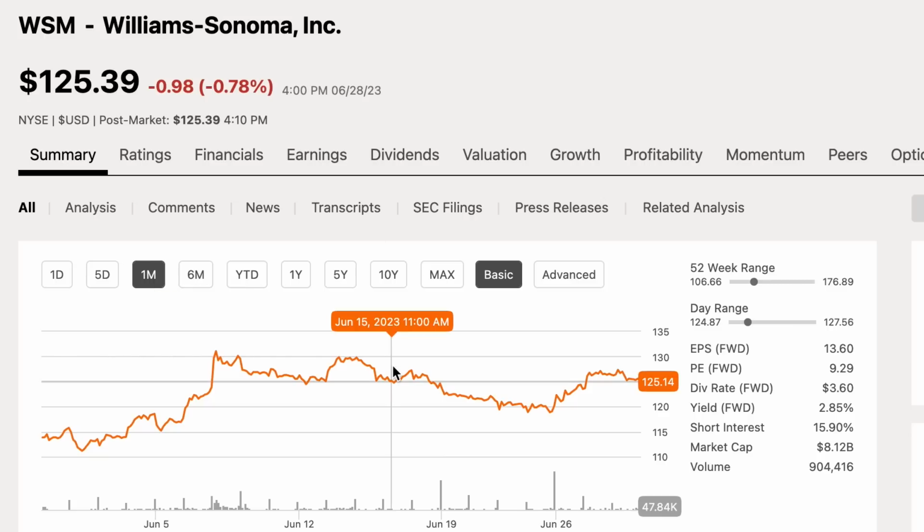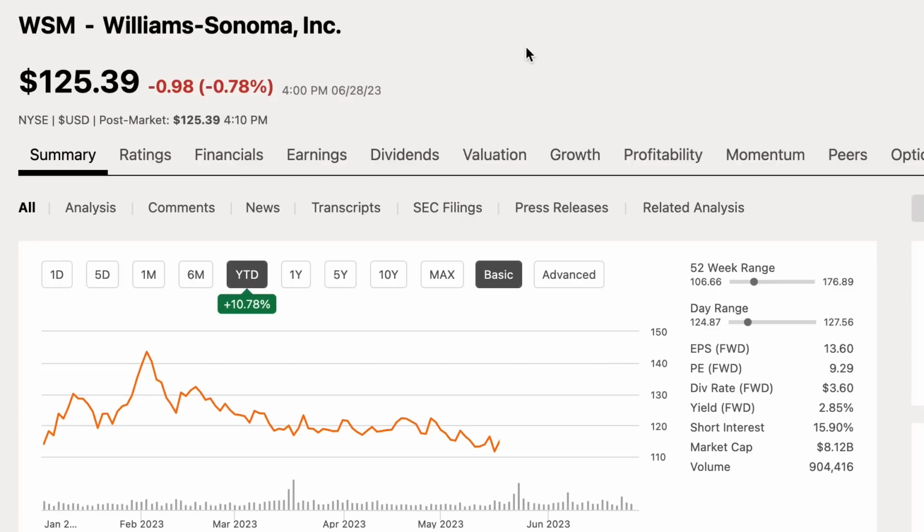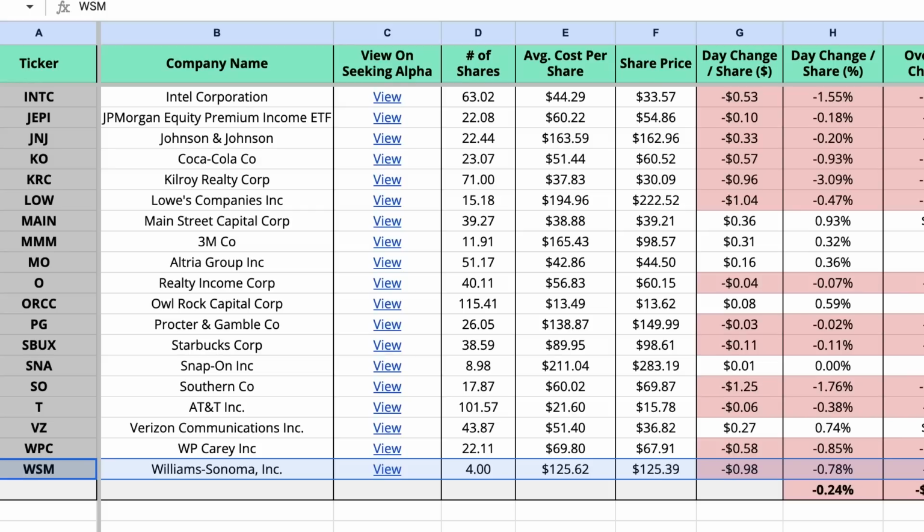I didn't get to see all these gains because I bought somewhere right in here, and we'll take a look at that in just a moment. But looking at their year-to-date performance, they are up about the same. So pretty much all of their gains so far this year have come just in the last 30 days. And looking at my position, like I said, I've only had this stock in my portfolio for maybe about 2 weeks or so now, and I have 4 shares at the time. And the current share price is sitting right about where my average cost per share is, which is, I mean, no surprise because I just bought into it.